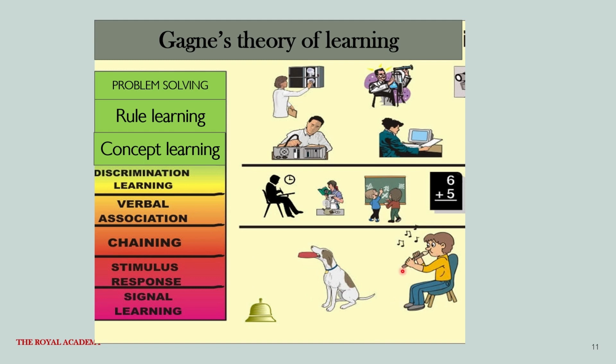Now first one, signal learning. What is signal learning? Signal learning, a bell is ringing. This is a signal. Now, who is learning? The dog is learning. What he learnt in the sense, if the bell rings, he knows he is going to get the food material. So what he is doing, he is taking a plate and keeping it ready for the food. Okay. Now see. The third one, if you are seeing, this is chaining.